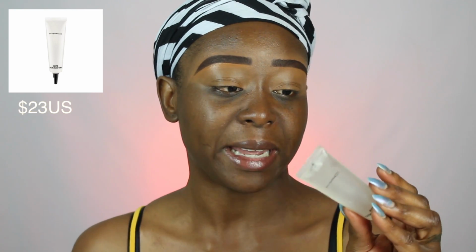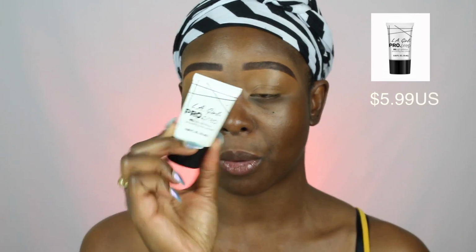Okay, so for primer, you're going to go in with any primer you want to use. Normally, I really don't use primer because my skin is so dry. Primer is normally used for oily skin, like people who have a lot of oil on their skin and their skin is always oily. So sometimes I do use primer and sometimes I don't. But if you're a person who likes to use primer, you can go in with your MAC Matte Cream mattifying, and this one I got from MAC the other day. I hardly use it, but the cheaper version is the LA Girl Pro High Definition Smooth Face Primer.